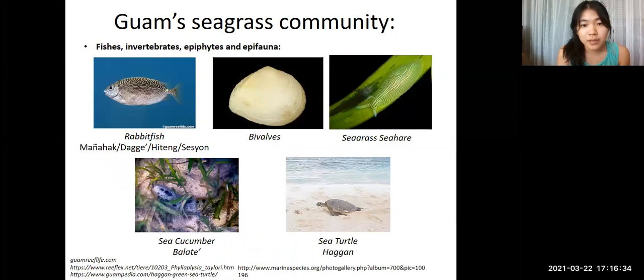And then for the Guam seagrass community, there's lots of things besides seagrass living in the seagrass. We have rabbitfish, which are very common. Both the young rabbitfish might shelter there and the old rabbitfish might forage there. They might eat some of these seagrass leaves. And then we have bivalves, filter feeders that might attach to the blades or live under in the sediments. Seagrass sea hare, we have lots of little tiny things crawling on the seagrass. And then we have things living in the sediment or on it, like the sea cucumbers. They're important for aerating, adding oxygen into the seagrass sediments, and then larger things, maybe like a sea turtle as well.